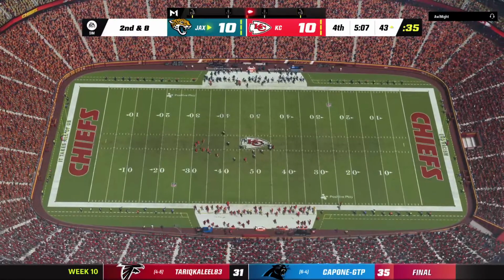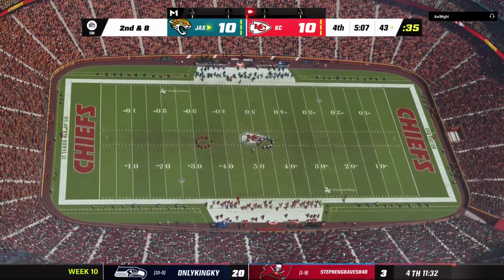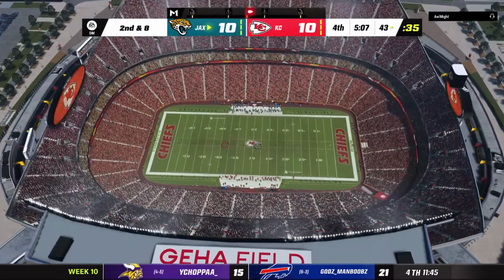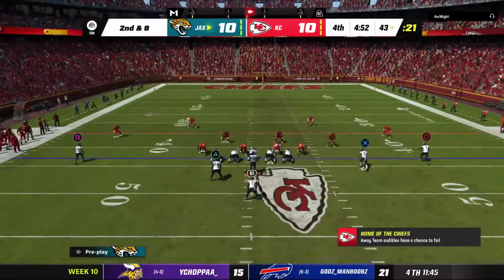Well, any lane that might have been open there was closed pretty quickly, and that was because the defensive front, they won that battle at the point of attack at the line of scrimmage. They used great leverage, held their spot, and stacked him up. 2nd and 8.